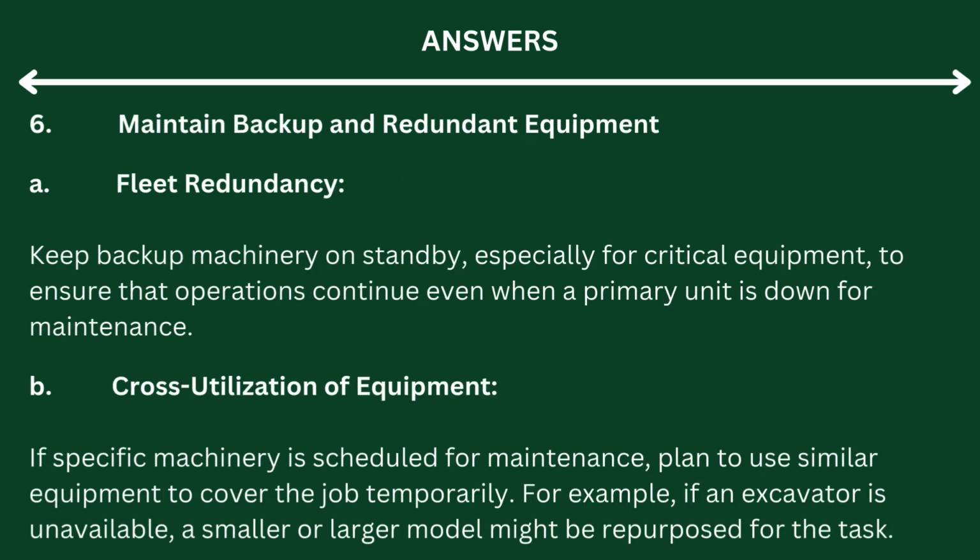6. Maintain backup and redundant equipment. Fleet redundancy. Keep backup machinery on standby, especially for critical equipment, to ensure that operations continue even when a primary unit is down for maintenance. B. Cross-utilization of equipment. If specific machinery is scheduled for maintenance, plan to use similar equipment to cover the job temporarily. For example, if an excavator is unavailable, a smaller or larger model might be repurposed for the task.